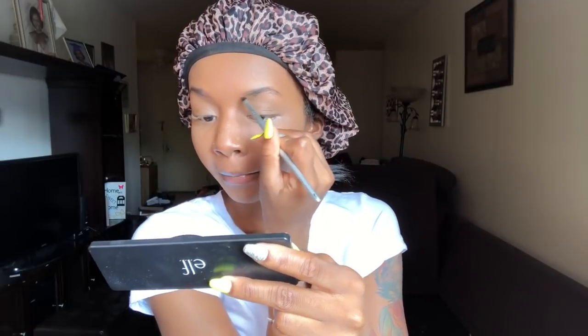Now I'm just gonna be outlining under my brow like so. So now the brows are done. Now I'm gonna be using some concealer to sharpen things up. Then I like to go on top of the brow also, just to make it look extra sharp, extra clean, extra nice.